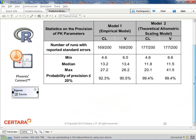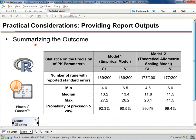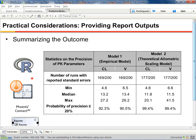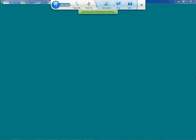And once I run my simulation, my replicates, I want to summarize it and incorporate the results into a table. I showed you a table can be generated within Phoenix. What I didn't show you, we also have what we call Phoenix Connect Reporter. So I will share my desktop again, and show you another example.